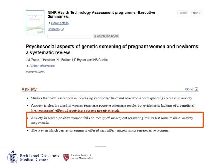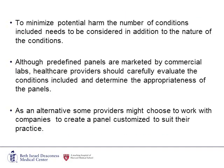And there's some data to suggest that anxiety always remains present to some extent even after subsequent reassuring results. So even after a partner is determined to have low risk for the condition, some residual anxiety may remain for that family. And our goal with screening, we really need to consider minimizing the potential harm. So we want to really carefully consider the number of conditions in addition to the nature of the conditions.